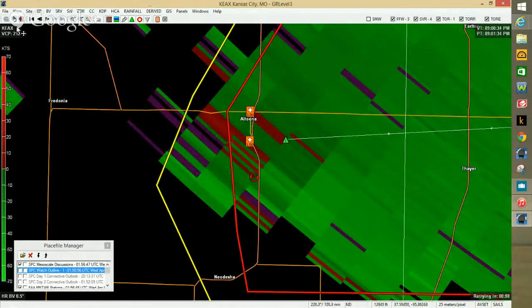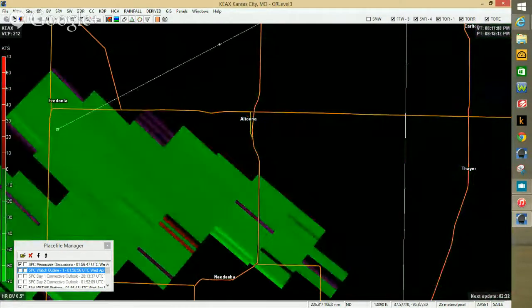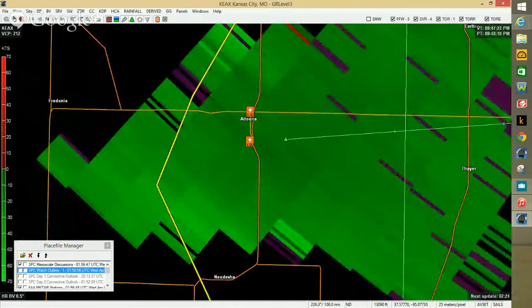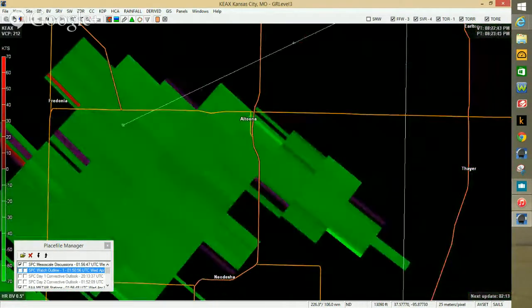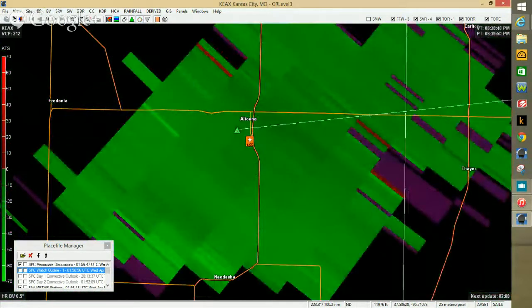Right in here. Oh yeah, there we go. There's a little bit more. Boy, that just spun up very, very quickly. See how easy it is? I mean, these things can definitely spin up very quickly. Even after I said the potential for tornadoes seems to be low with this severe thunderstorm, this is the second storm that actually had rotation, and I want to get back and look at the other ones too.